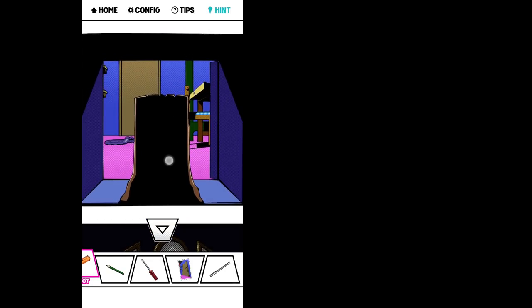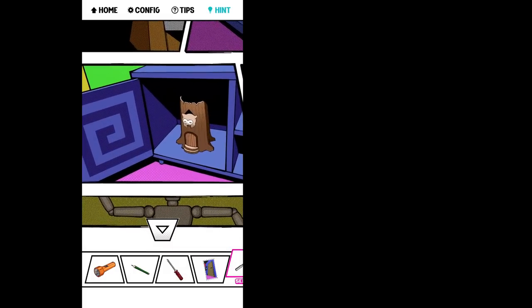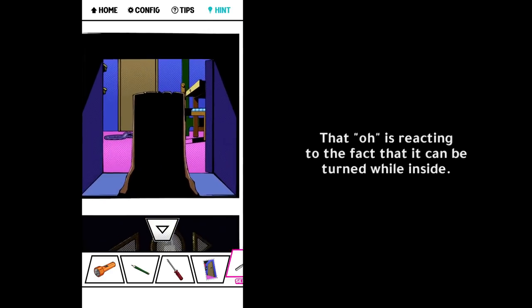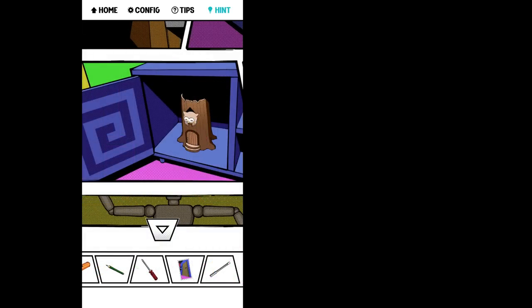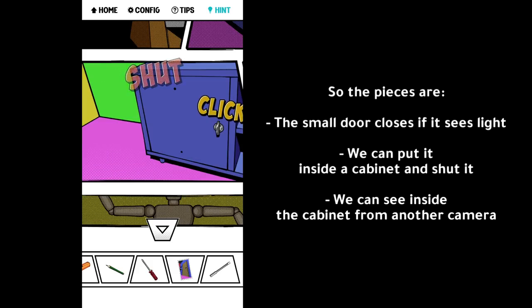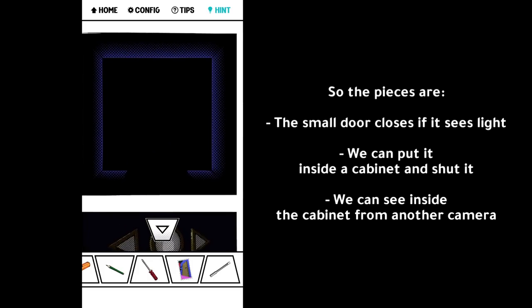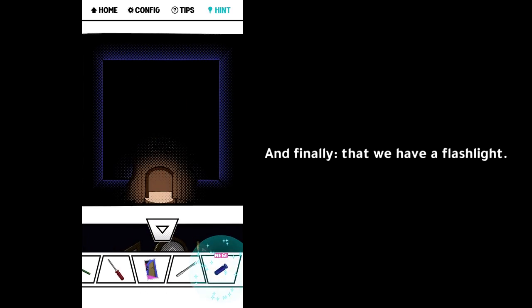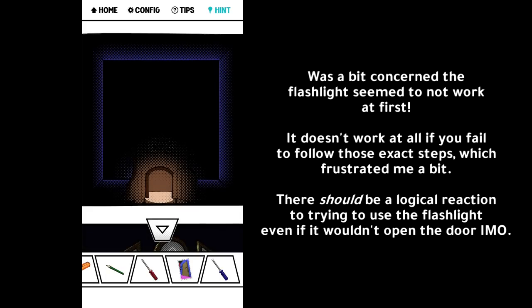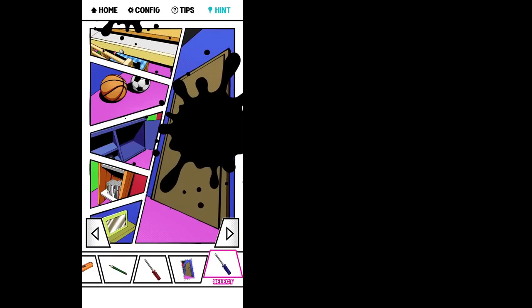Okay, let's see what the back of this is. What can we do with it? Oh! This thing opens when it sees light. It did work! Yes! And... Screwdriver, there we go! Okay.